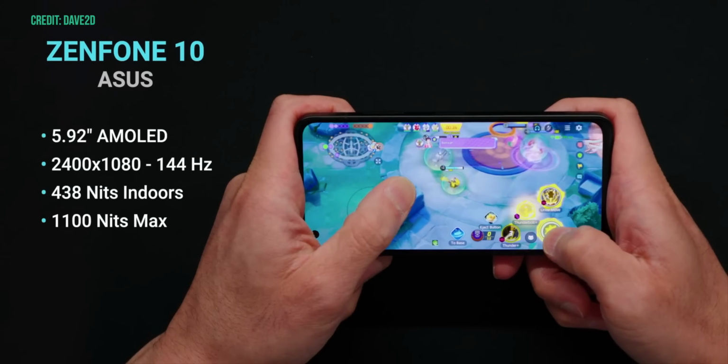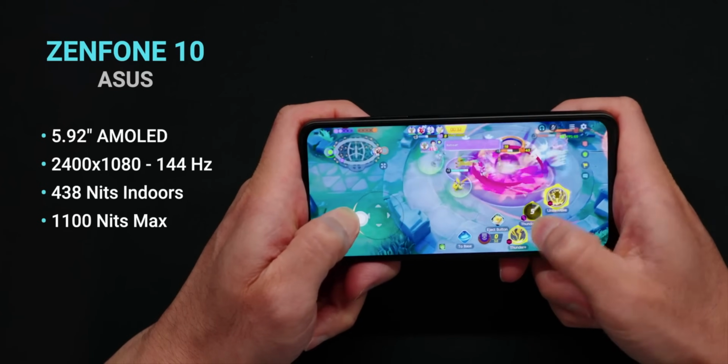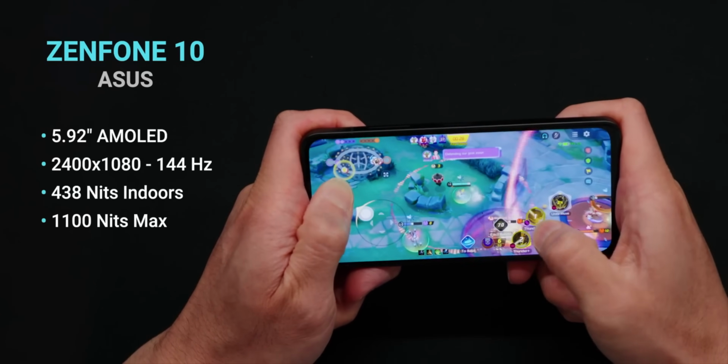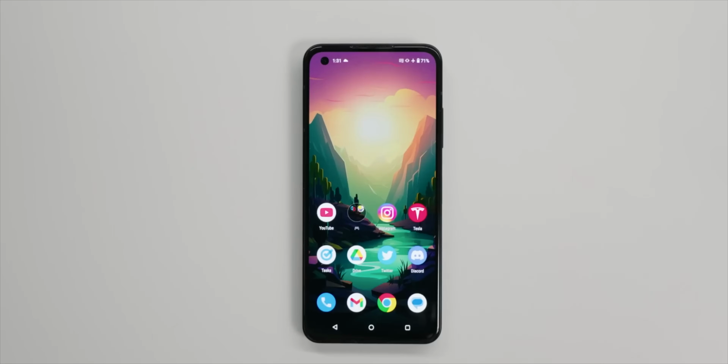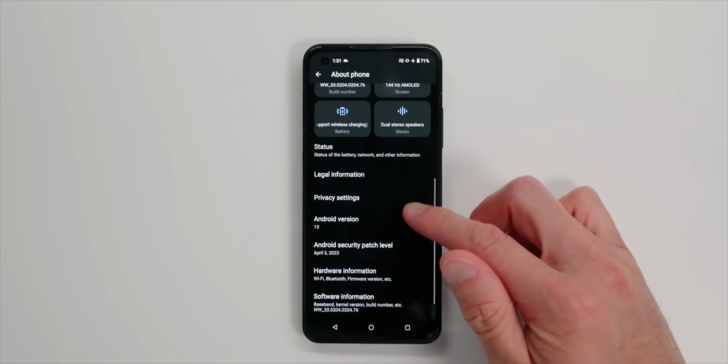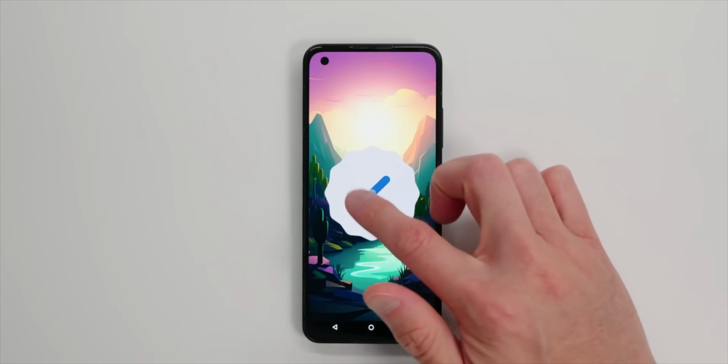The first is to go for the Zenfone series from Asus. In this case, the latest being the Zenfone 10. 5.9 inches, 144Hz display, and the only main issue here is it's over 6 months old and therefore has the Snapdragon 8 Gen 2 chip inside and not the 3 that will more than likely be included in their expected Zenfone 11 series phones that are due to launch around July.